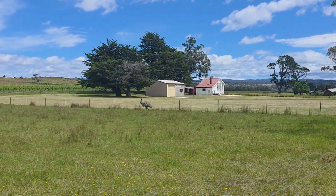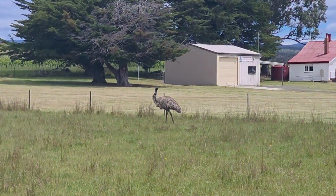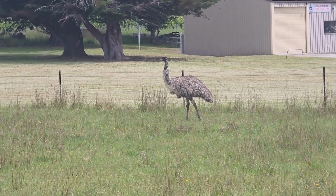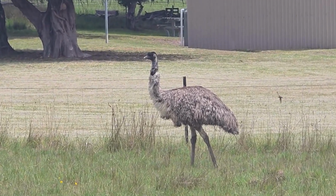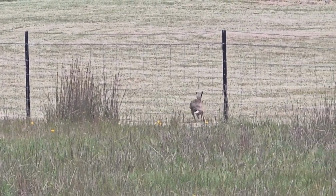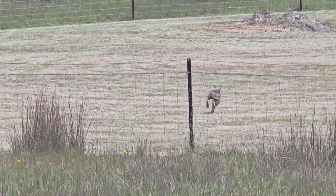I'm just passing through the little town of Cranbrook and found this little fella in a paddock. And then this little fella comes along and just went through the fence.